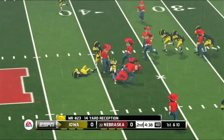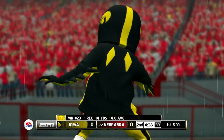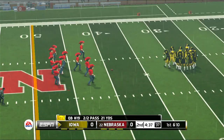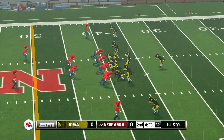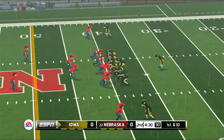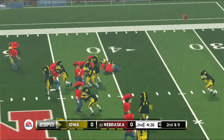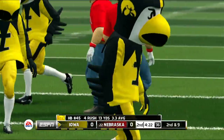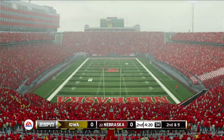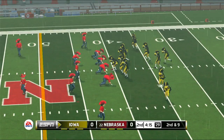And it's the senior. He's tackled at the 39-yard line. Number six makes the tackle at the 39-yard line. That makes it first and 10. He fights forward to about the 40. That brings up second and nine. Second down and nine to go. Ball on their own 40.